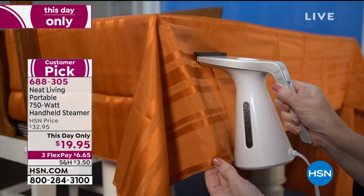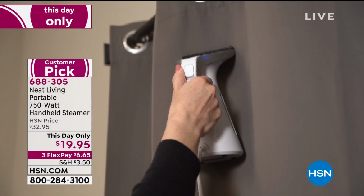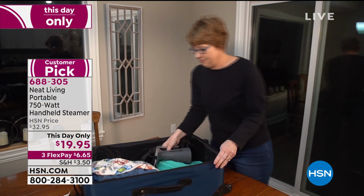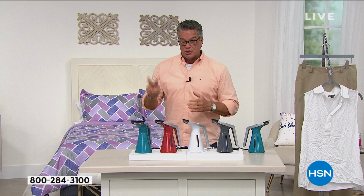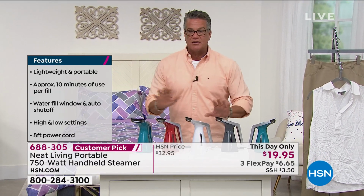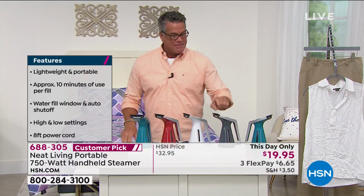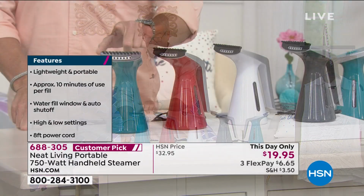If you want to refresh clothes, refresh fabrics, get rid of wrinkles, and remove and reduce odors, it works that well, because don't forget, steam is basically water that you can sanitize because it superheats it. The steam is ready to go in 2 minutes on this machine. All you do is fill it, and you're good to go. It's that easy. It comes in gray, white, red, and teal.